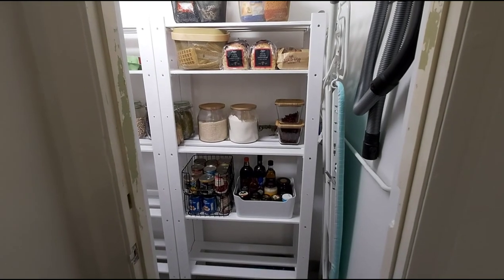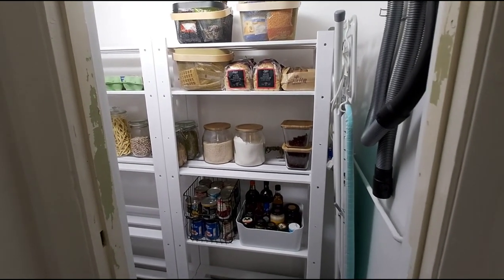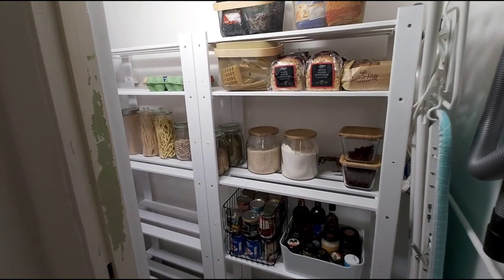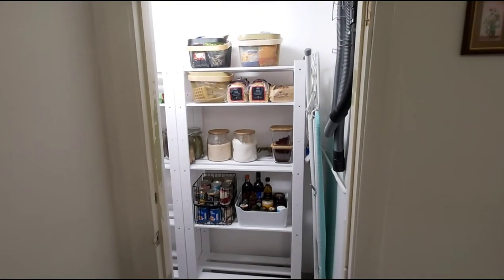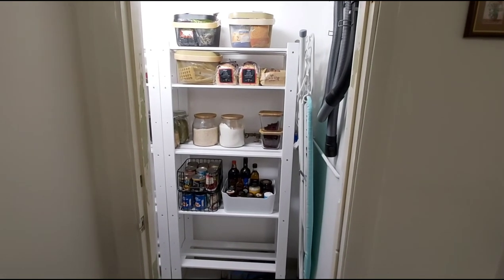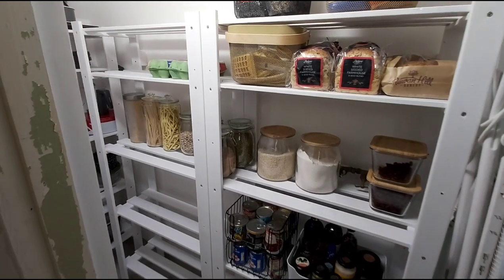Guys, what is there not to like? The pantry has actually turned out to be more than I expected. And with that little space, I still managed to have a proper full pantry, which will be serving me for many years to come.